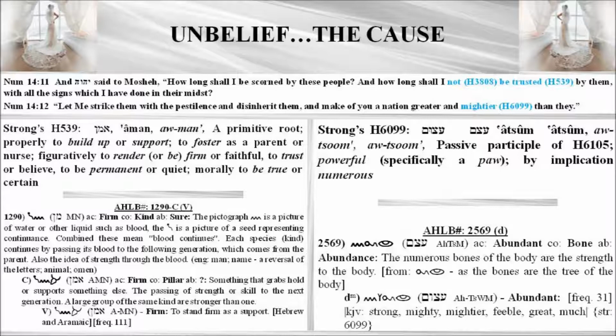And I believe we've looked at that just up in the beginning of this video. It's the opposite of L. And then we have our belief, not belief. The belief, opposite of L. We can see there that it's firm, to stand firm, as a support in the Ancient Hebrew Lexicon. At the two-letter root, the action is firm, the concrete is kind, the abstract is sure.